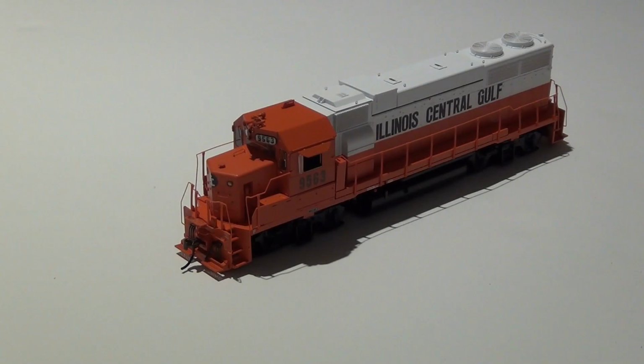So I'm really excited to get these locomotives out, and we're going to run them through a couple different test operations here. We're going to do a sound check and make sure they all work and operate.